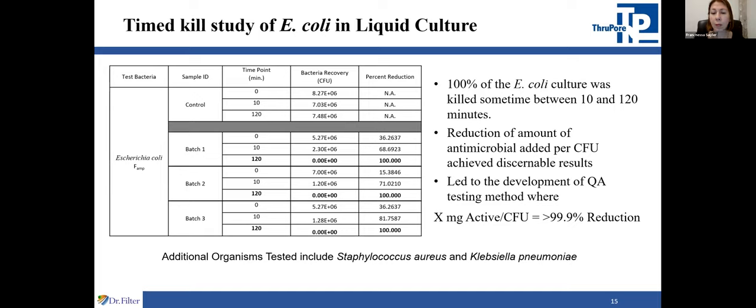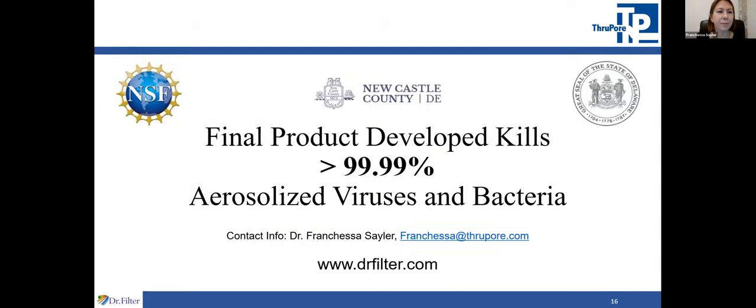We've done further studies and we've actually been able to specifically find the exact milligrams of active ingredient, which is the zinc oxide, per colony forming unit. So we further went on to test this with Staphylococcus aureus and also Klebsiella pneumoniae. These are considered hospital acquired infections, so the EPA is very interested in these and they wanted us to specifically make sure that our catalyst would kill these as well. And it does.